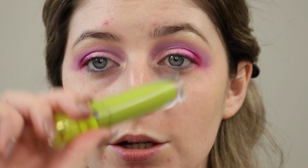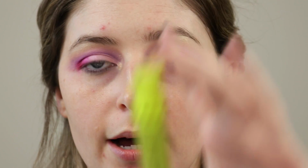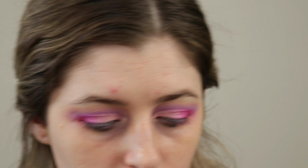Okay, so now that we have the shadow down on our top lash line, I'm actually going to use this green liquid lipstick called No Offense as some eyeliner. I think this will be really cool because it'll really contrast with the colors that we've used for our eyeshadow.